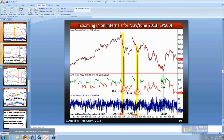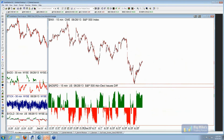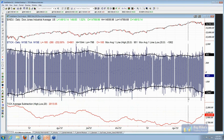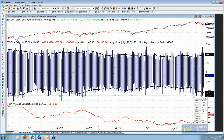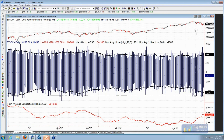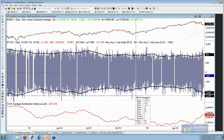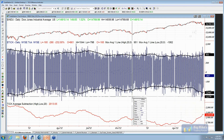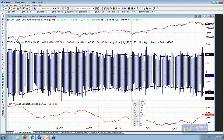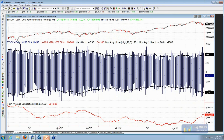And let's go back to the tick chart quickly. What we're seeing in this, as the market pushed lower, was tick readings. You also saw it in breadth too. This is the absolute high in the market, the Dow at least. You're seeing the tick push down to lows not seen since November 14, and even before that, not since June, July of 2012.